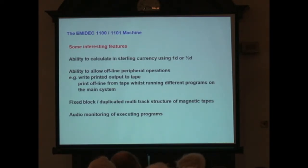The other thing that I loved when I was a duty programmer was that on that console, there was a loudspeaker. And the instructions were actually audio monitored as they were executed. And you could play the instructions. You turn the volume up through the loudspeaker.